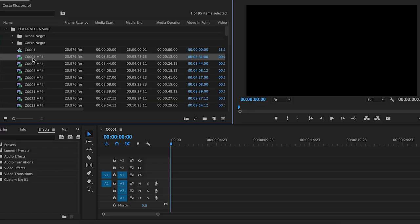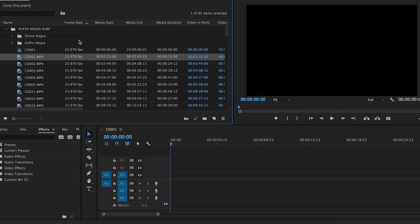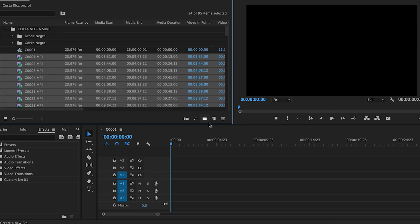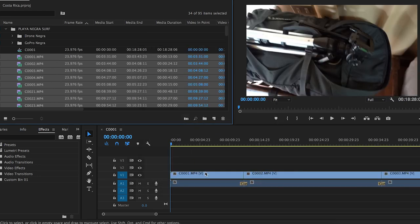So I will start by selecting the first clip of 24 frames per second. This is why we organize by frame rate. And then I will select the last clip of 24 frames per second just by clicking shift and the last clip has them all selected. Then I go to automate to sequence and click OK, which pulls all of the 24 frames per second talking narrative clips into the timeline.